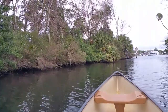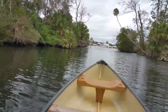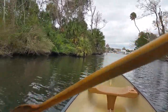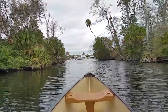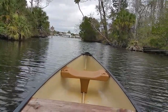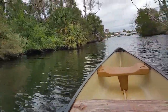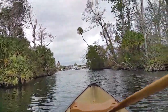We're early in the morning here, so there's not a lot of boat traffic. I don't even think there's a lot of boat traffic today at all. But yeah, this is it. This is my little sojourn. Now I'm gonna look for a dump, maybe today I'll try to look for a dump that was used by people.